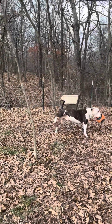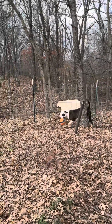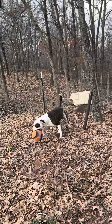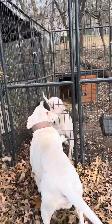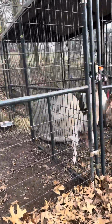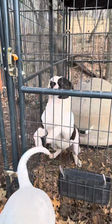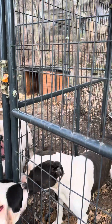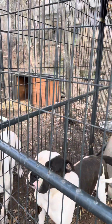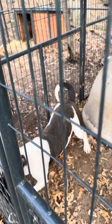So he's predominantly brindle. He's got a light brindle coat. His mama is his daddy. His mama right here. And she has dark. She looks black, but she's not. She's really dark brown with a tan red brindle. If you can see it, you can kind of see it right there.